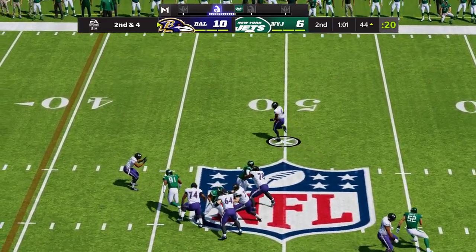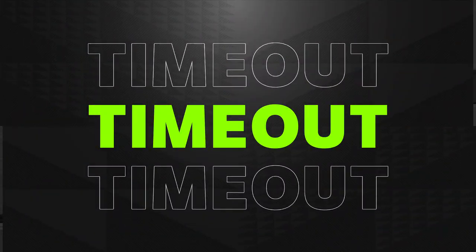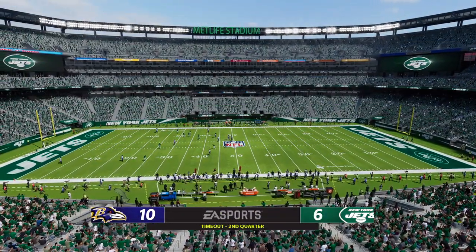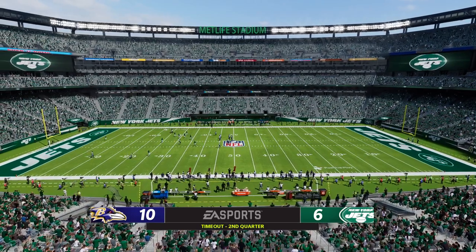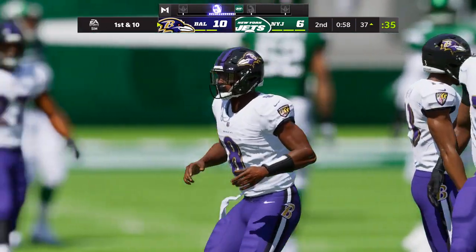Jackson. Flush to his right. And he will slide to a stop. He does have the first down. Now the Ravens going to use one of their timeouts, as the stoppage will come with a little under a minute to go in this first half.